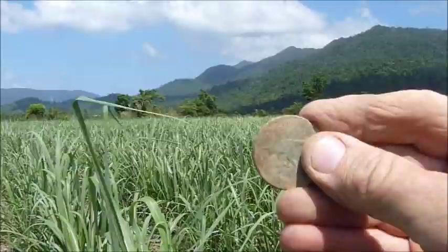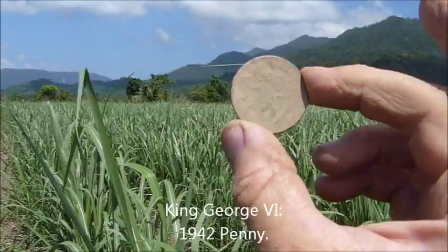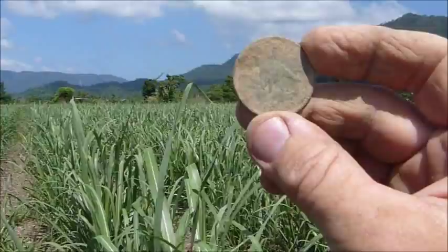Well, there she is, just a quick field clean. For a bronze coin, that's in good condition for this site. 1942 kangaroo penny, King George VI. I'll clean it up a lot more than that when I get home, but I never clean the coins more than just warm soapy water and a soft toothbrush. That's as good as they get, and then they go in my coin album. But anyway, that's the second coin of the day, so keep moving down these rows.